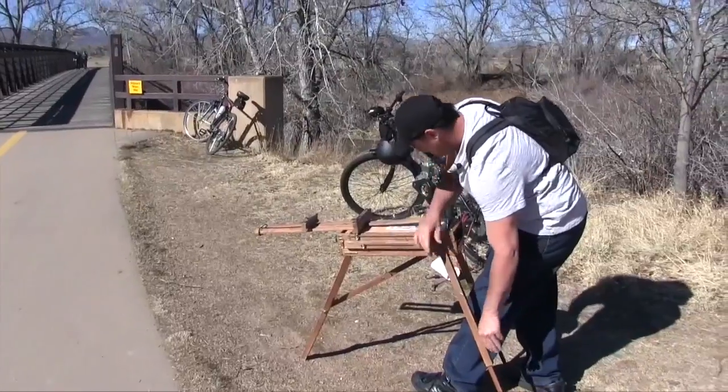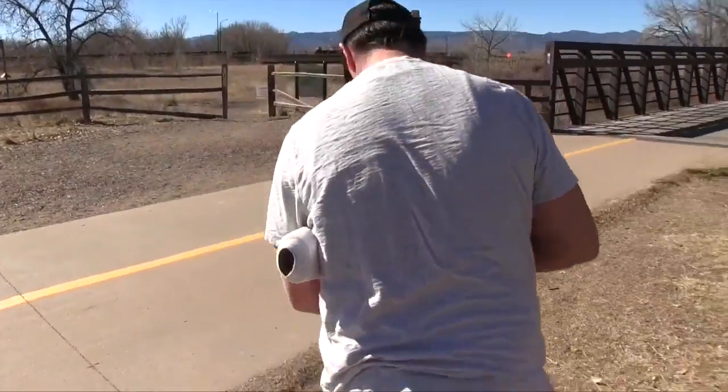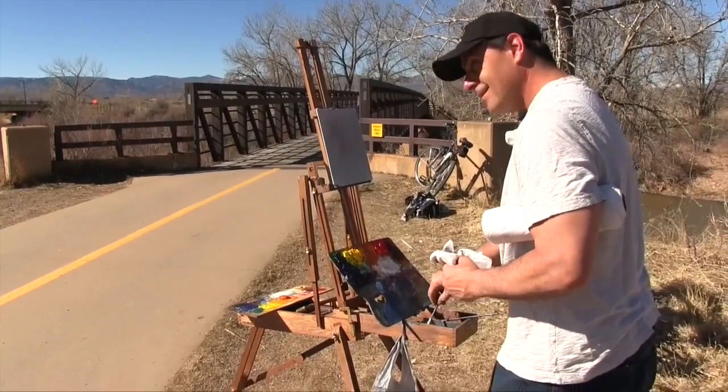Most people ask, what is plein air? Plein air is a French word which means painting outside on location. And the style of plein air that I do is called alla prima. And alla prima means in a single sitting.